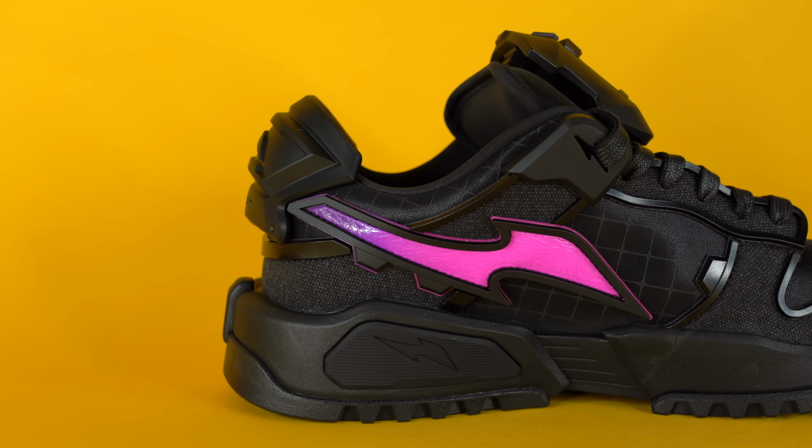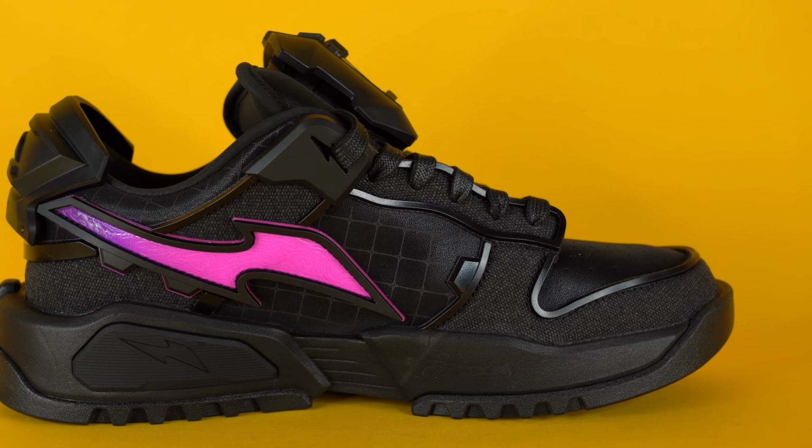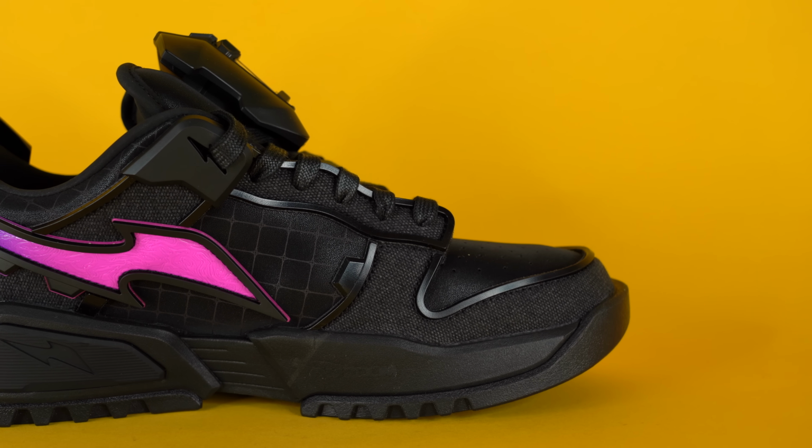Now, the foam does feel good underfoot, and so do the air zoom units. This shoe isn't as soft underfoot as something like the Nike Pegasus 41, and definitely not the Invincible runs, but it is soft, it does feel good, and it's a very easy shoe to rock all day.